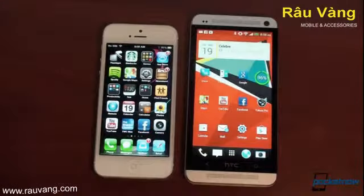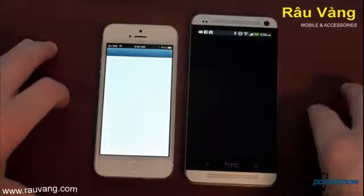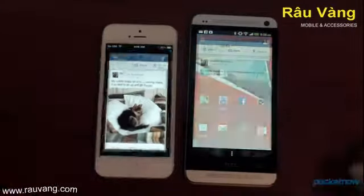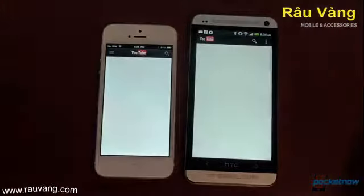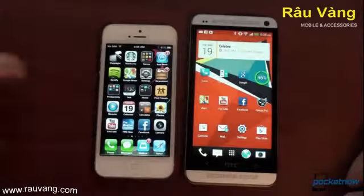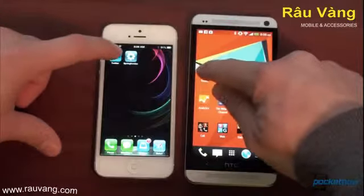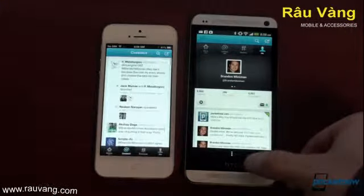And let's see which of these devices opens third-party apps faster. Probably the most level playing field kind of thing we can do. Let's launch Facebook, 1, 2, 3, Facebook. At the exact same time, let's check out YouTube. iPhone 5 got there first, and let's go to Twitter, wherever that is. Here it is, 1, 2, 3, Twitter. Okay, it was faster on the HTC One.